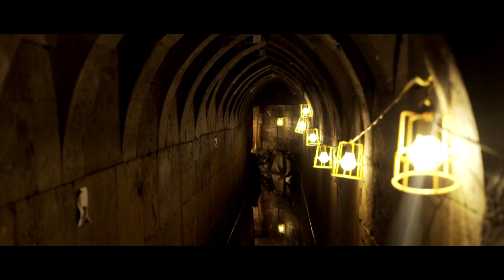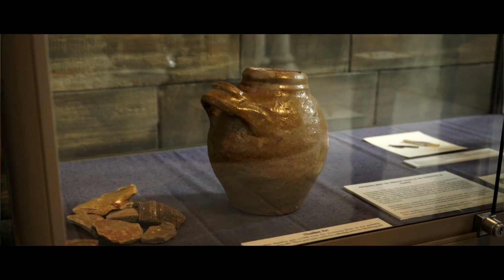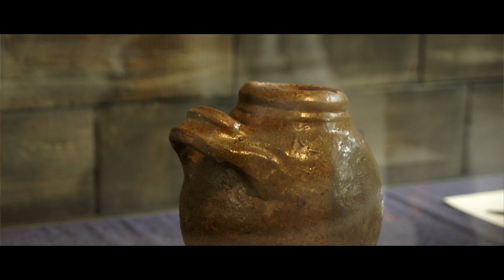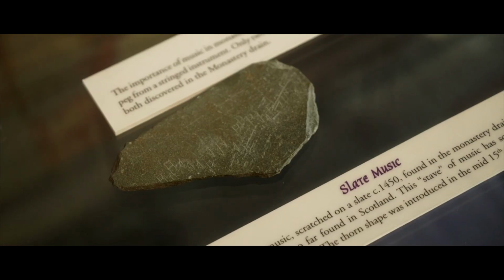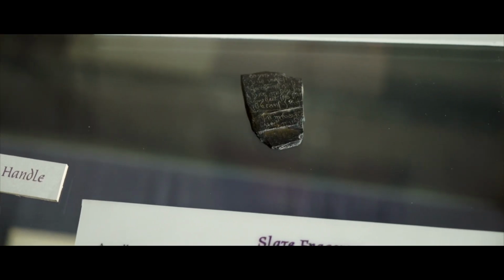It was about 100 yards long, stone-lined with a very muddy bottom. We had 2 feet of compacted silt, and this was full of medieval goodies. We managed to take out all the silt, go through it, and came up with a complete chamber pot. One of the headline finds was slate inscribed with polyphonic music, a very, very rare find in European terms.